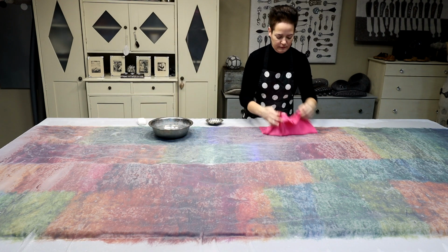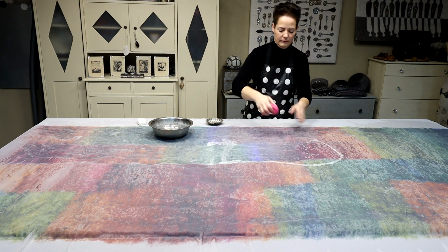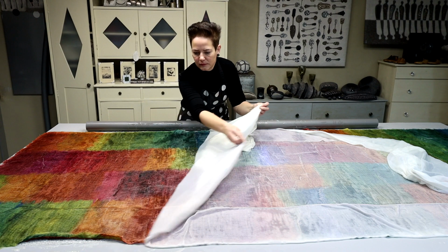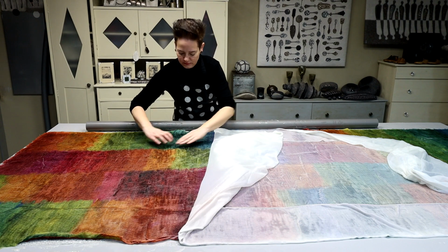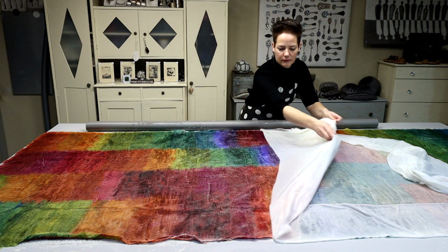After sprinkling the surface with warm, soapy water, I press down the wool fibers thoroughly and then, after removing the net, wind it up once or twice from both longitudinal directions and roll the pre-felt like this.